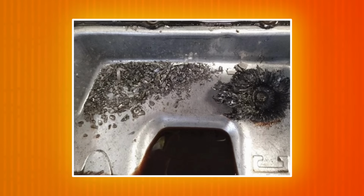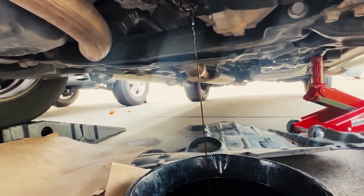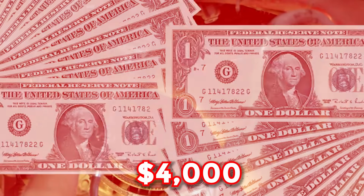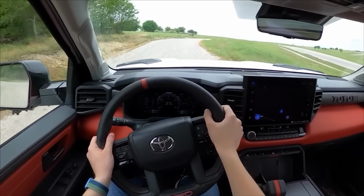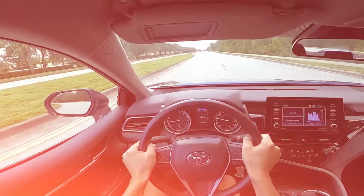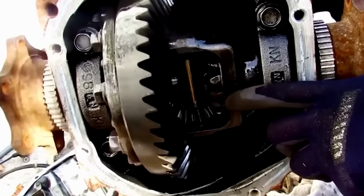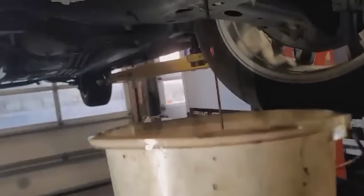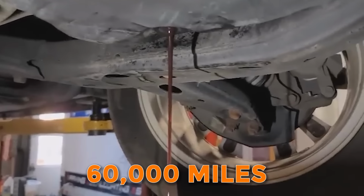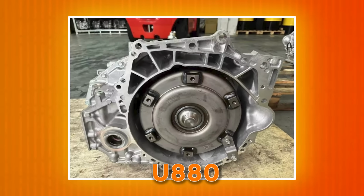The fluid's broken down, the friction material is floating around, and the small passages inside the transmission are clogged. At that stage, no fluid change will save it. You're staring at a $4,000 rebuild or replacement. The truth is, Toyota's lifetime claim is based on normal driving conditions, but real life isn't normal. Stop-and-go traffic, towing, steep hills, extreme heat, or cold. That's what actually kills transmissions. The smart move? Change your fluid every 60,000 miles, especially if you've got a U660, U760, or U880 transmission.